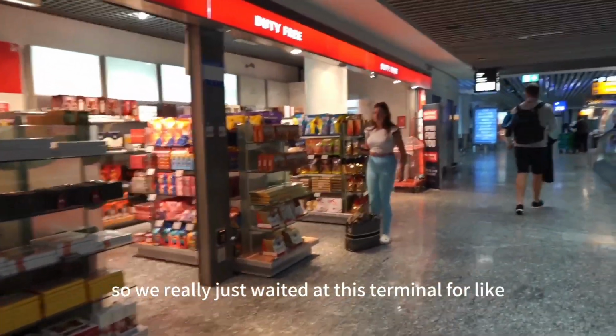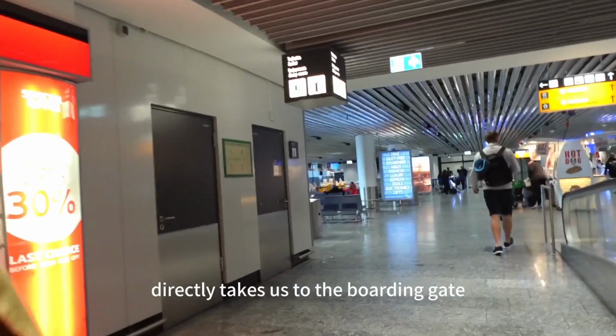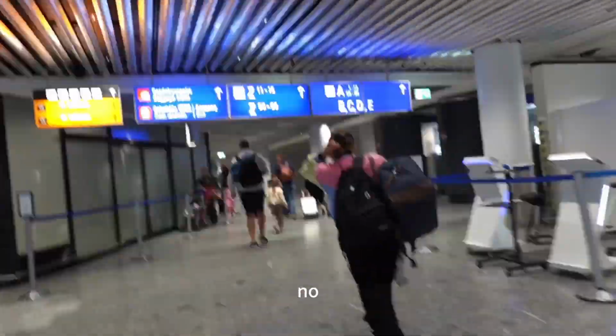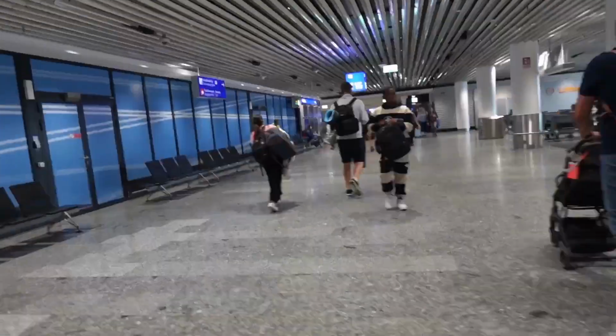So we really just waited at this terminal for like 2.5 hours because we thought that the shuttle bus would directly take us to the boarding gate. But there was nothing to do in this building. There was no duty-free shop. There was like maybe a few charging points. It was a bit boring there.